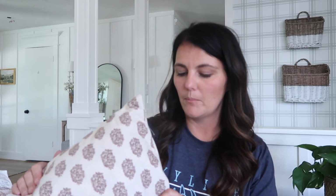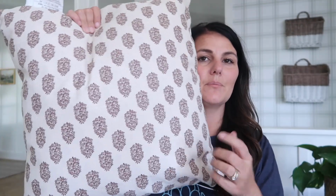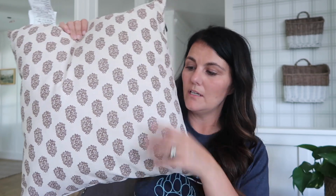And last but not least, from Target is this beautiful pillow. Now, I've shared a bunch of pillows with you for fall in videos in the past, just for this year. I'll link those below if you want to check them out. But I wanted this one. I was thinking I was going to put this on my porch. So the green and the brown burgundy colors with some pumpkins and some mums. I think it's going to look so pretty, and I cannot wait.